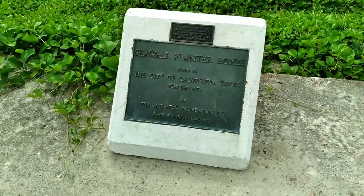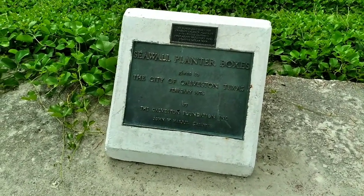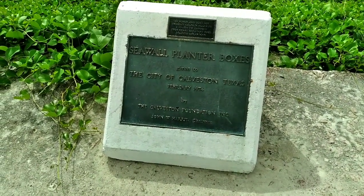Interesting thing to note is that there are businesses here that have been here for over 100 years. Here's the seawall planter boxes that were given to the city of Galveston in the 1970s.